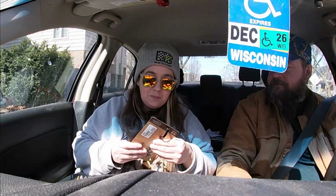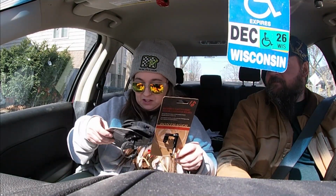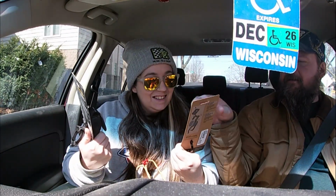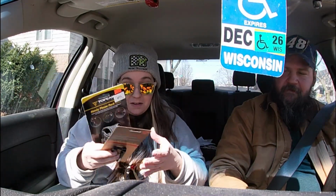And then he also put these up yesterday, which originally this thing is 20 bucks, and originally this thing is 15 bucks. They're mounts for your bike. They clip onto the handlebars, and you can clip something to that too. Yep, brand new. That's a couple dollars. Woohoo!